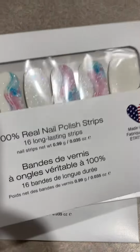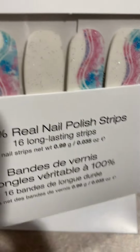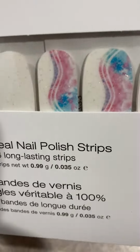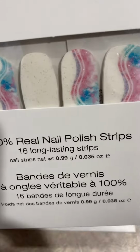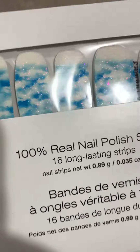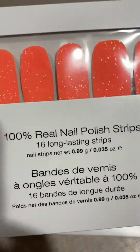So this first one on top here is called Endless Summer, and it's just a really kind of fun shimmery white with like an abstract wavy pattern on there. So that's Endless Summer. Next, I have Maui Skies. Just a cute cloud print with some shimmer to it. Next is Mai Tai. This is like a neon coral with pearly flecks.